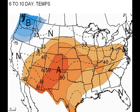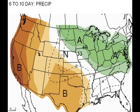Going into the 6 to 10 day, though, early next week looks like above normal temps for the entire corn belt. Keep in mind, this map Friday afternoon actually centered all this heat on the eastern corn belt. And it's kind of interesting how this one is starting to flip-flop a little bit here from day to day. But we've got higher temps coming here.